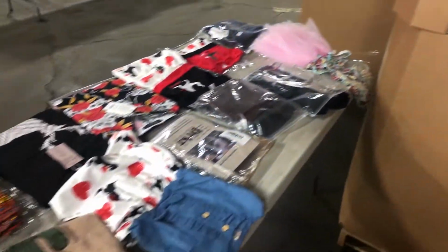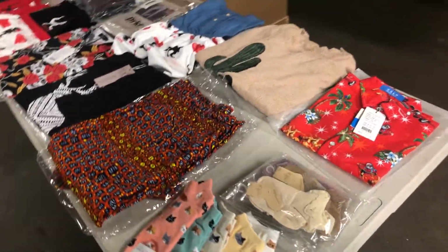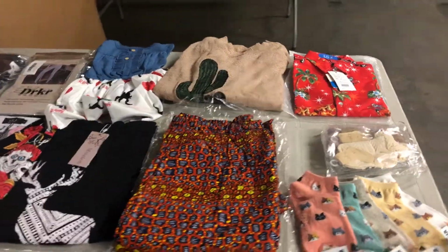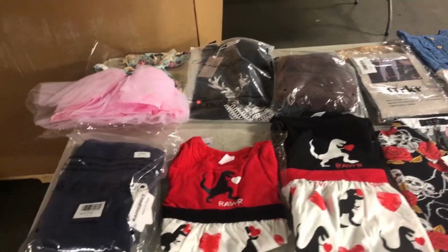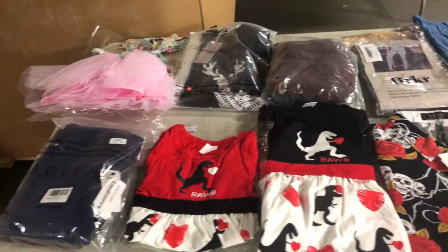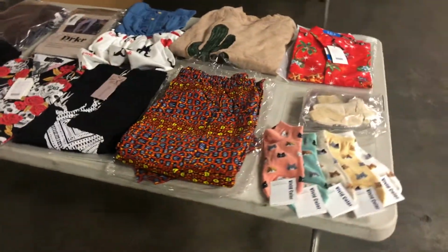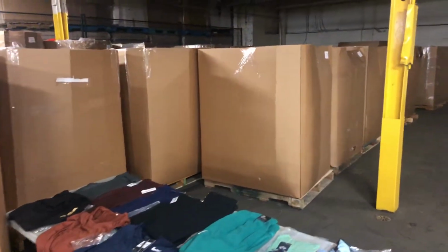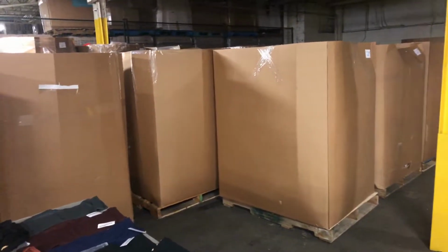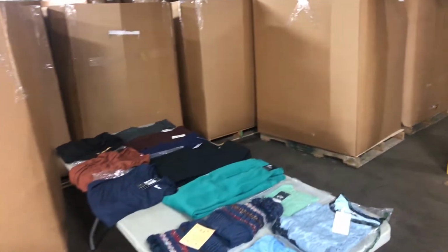And then we'll just take a look at this here. Some more product on the tables. So it's approximately 1,000 pieces. You're going to be just over $1 an item, maybe $1.25, but pretty nice stuff. And there's the aisleway where all the pallets are. They're about 5.5 feet tall, so you get lots of product in them.